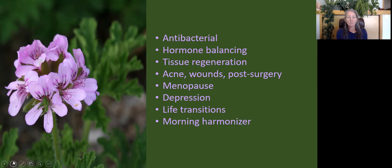Menopause, depression, it's uplifting, so that can be a double hitter for menopause. It can help with the hormonal component and the depression that can sometimes come along with menopause for some women, anxiety, that kind of thing. It helps with life transition. So again, menopause, right? It hits a lot of different things to help with menopause. It's a real go-to for that. So that's a good one to use.